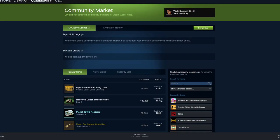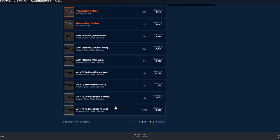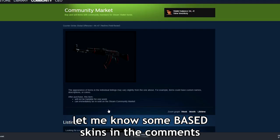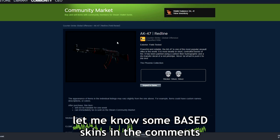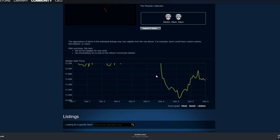All right, so we're on the Steam market. Let's take a look at the most baseline skin there is, which is the AK Redline in the field-tested condition. If there's any other baseline skins, then let me know in the comments down below. But this is the skin I'm going to be looking at right now. Obviously, right now wouldn't even be a bad time to buy. Maybe you're a little bit late because of the operation over here. This is the operation drop, obviously.